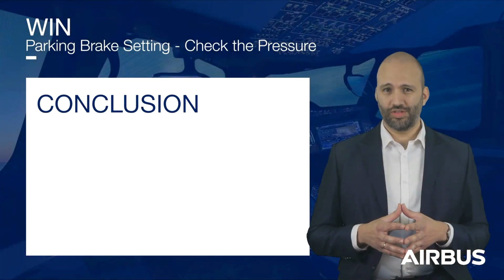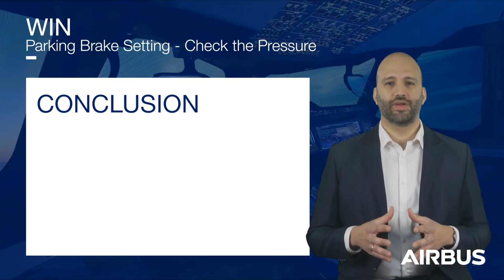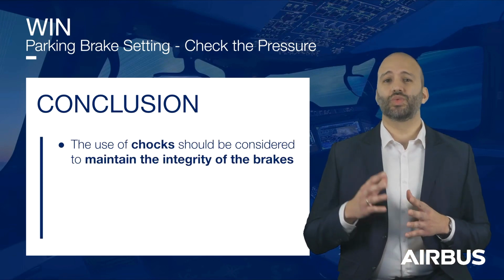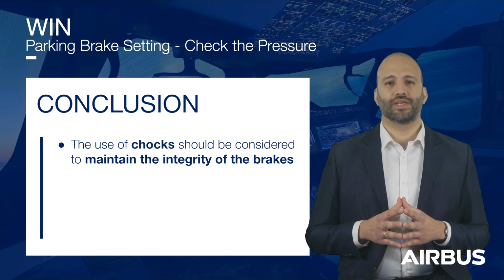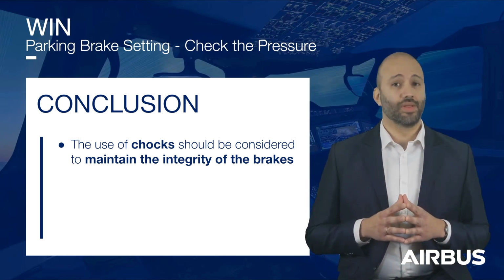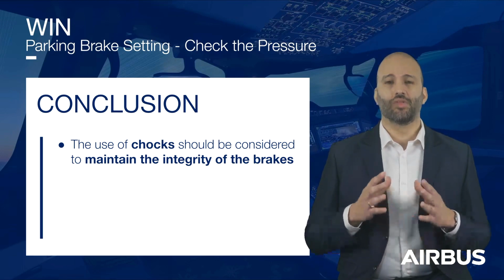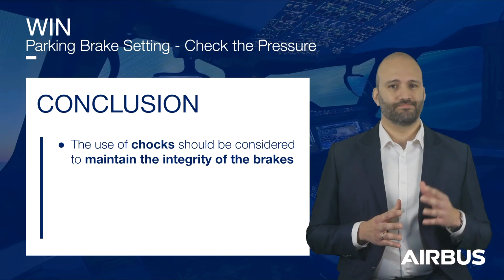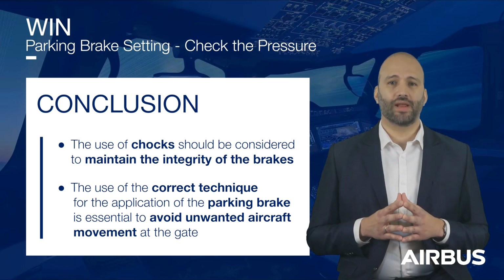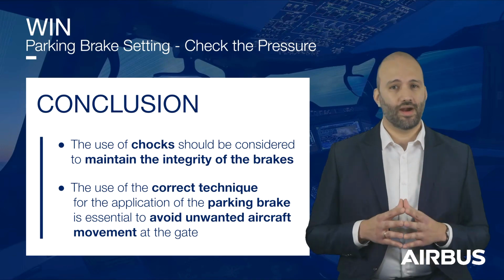So, to conclude this WIN video, let's review one more time the two main messages of this video. The first one is that the use of chocks is recommended when operating the brakes at high temperatures as an alternative to the parking brake, but the decision to use them will be the result of the flight crew's assessment of the operational conditions. The second one is about the correct application of the parking brake technique at the gate in order to prevent events of unwanted aircraft movement.